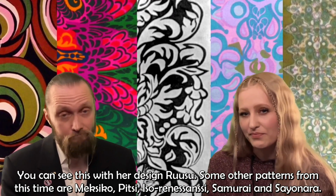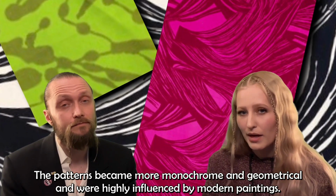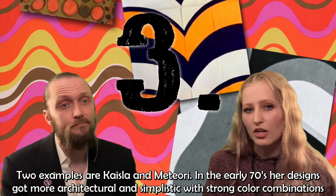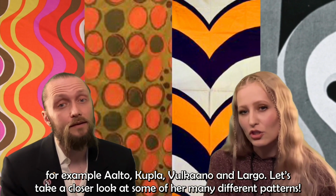Later in the 60s, Marjatta shifted into drawing more scarce and geometrically shaped flowers of a larger size. The patterns became more monochrome and geometrical and were highly influenced by modern paintings. Two examples are Kaisla and Meteori. In the early 70s, her designs got more architectural and simplistic with strong color combinations. For example, Alto, Cupola, Vulcano and Largo. Let's take a closer look at some of her many different patterns.